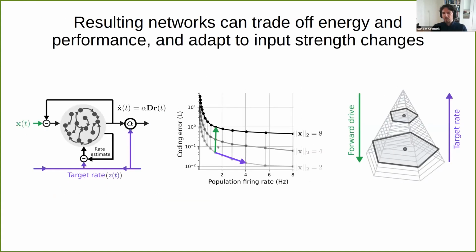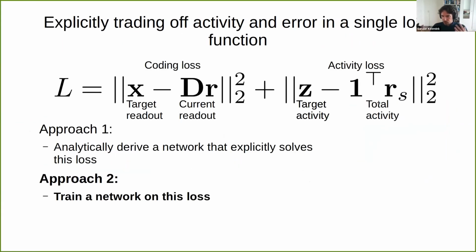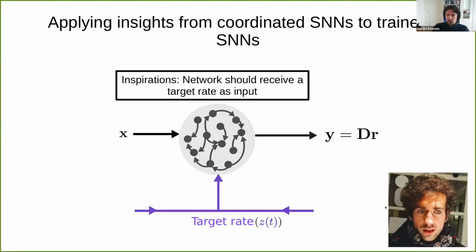Okay, great. So we now have an analytically derived network that can trade off these 2 things, but it's mostly tracking a signal. And the nice thing is it's derived, so we also have a very nice geometric understanding of what's happening. But can we now also use this understanding we've built to train networks that do the same thing? This is work by Bill Podlasky, who is also in the audience. He took inspiration from this analytical approach. What we know from that approach is that when we provide a target, the target rate is an additional input to the network. We have a network that could in principle change its precision rate.